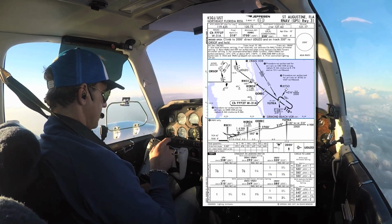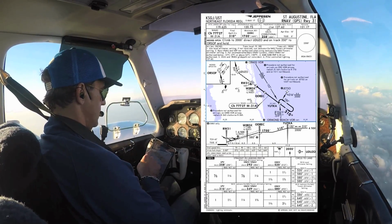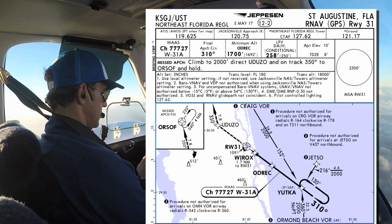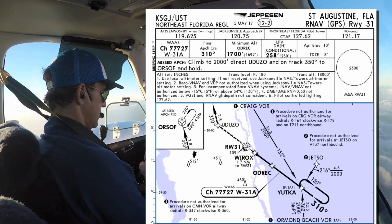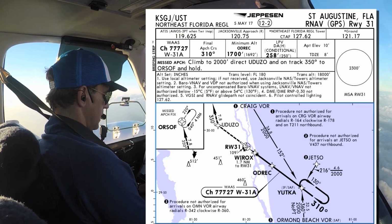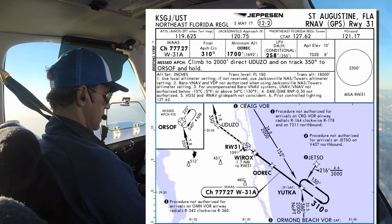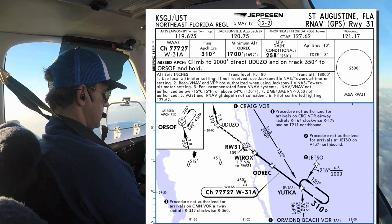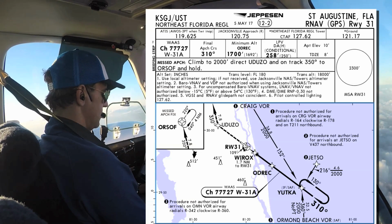So, looking at the approach plate, 6,000 and 120.15, Romeo. A normal briefing, you start from left to right, so you confirm it is indeed St. Augustine. So you see SGJ, it is St. Augustine, and then it is the RNAV GPS 31, which is what I'm expecting. Got the ATIS 119.65, 126.35, and of course Jacksonville approach is 120.75, which I'll hand us off to. And tower 127.62, all of which is programmed in my GPS.